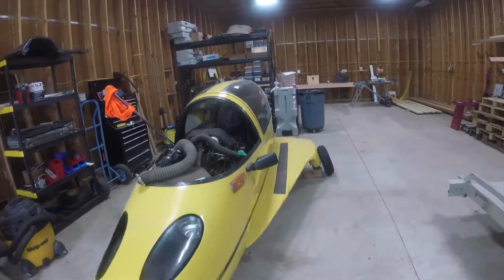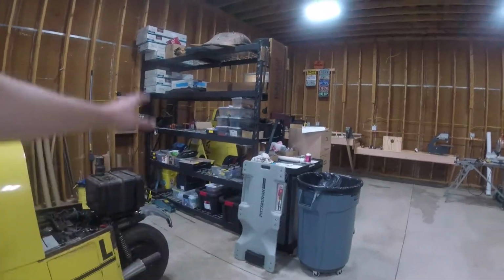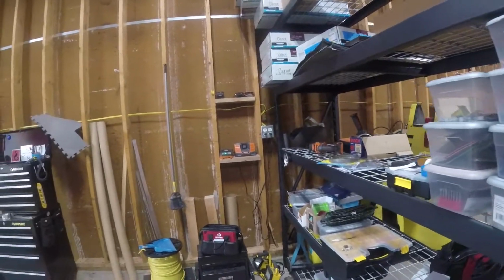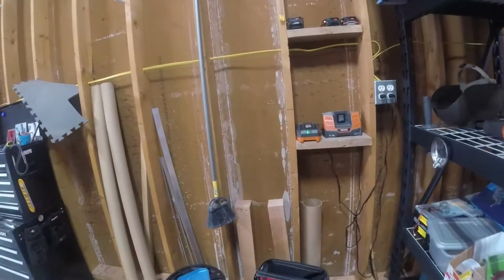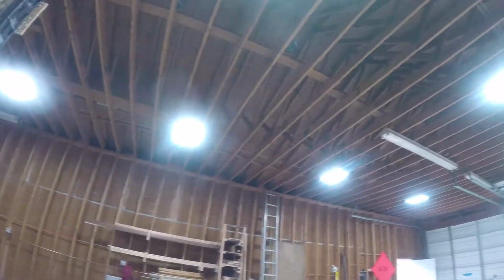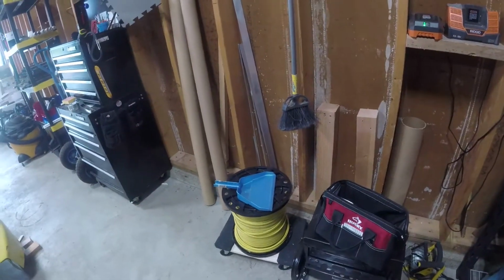But as we move further back into the shop, we've got a shelf here that stores a variety of tools, screws, electrical wire, nuts and bolts. I've got my battery chargers for drills and power tools, and a giant spool of wire I bought for any wiring we need to do inside the shop. It's all being done with that. Also doing additional house wiring with that.